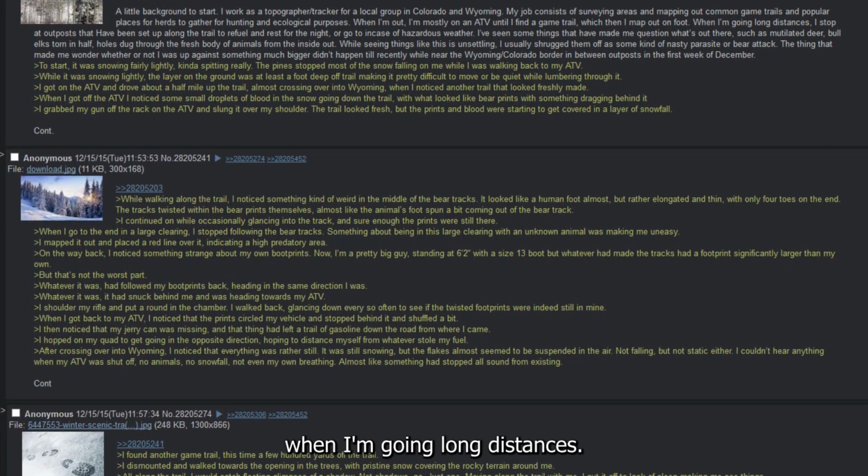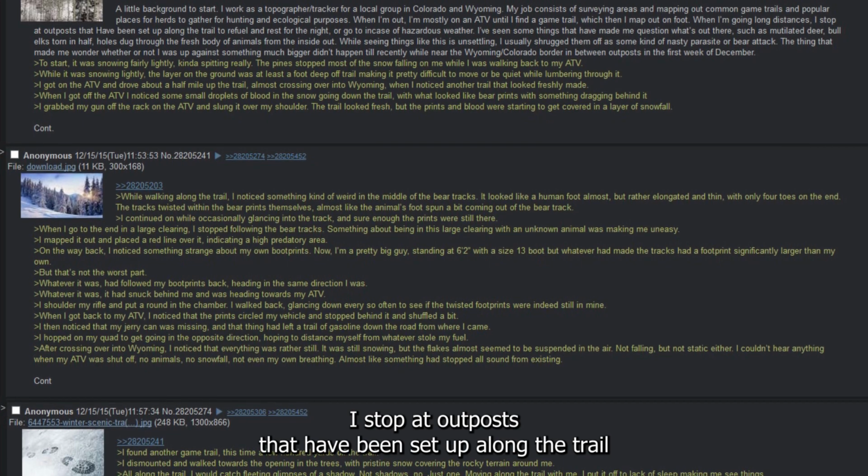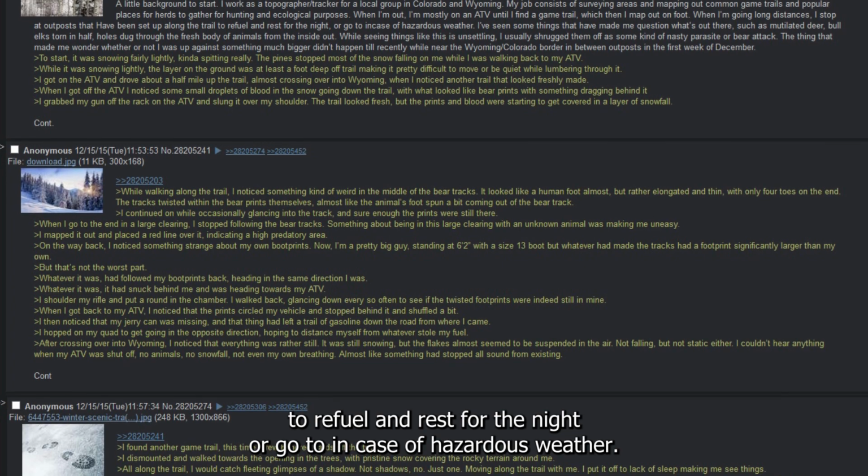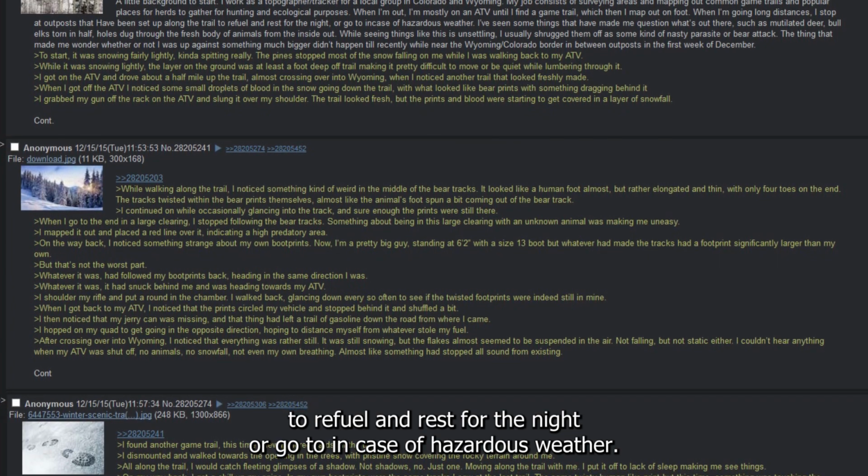When I'm going long distances, I stop at outposts that have been set up along the trail to refuel and rest for the night, or go to in case of hazardous weather.